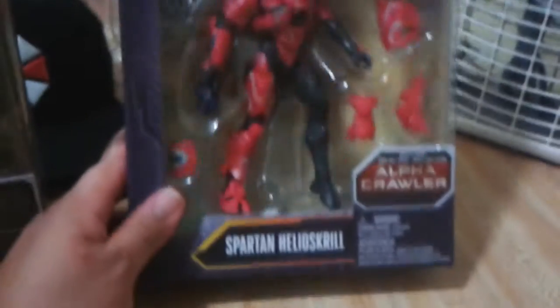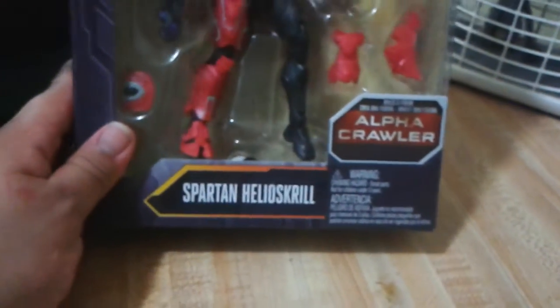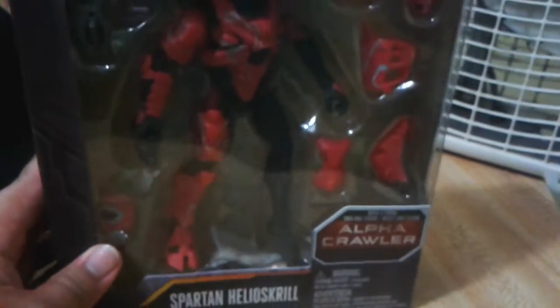I know pretty much everything about Master Chief, but I knew nothing about the Hero Skrill armor when I got this. I mostly got this figure because I liked the way it looked, and because it comes with a needler. I got it more so Chief could have a needler.